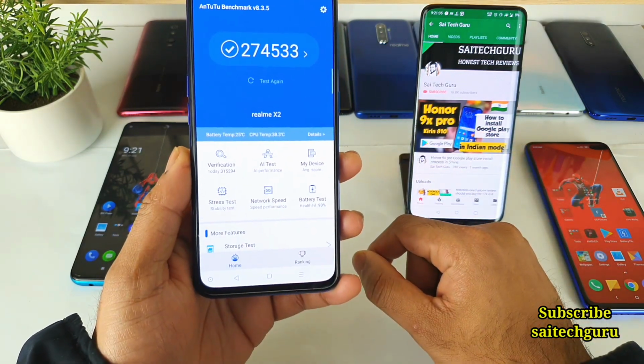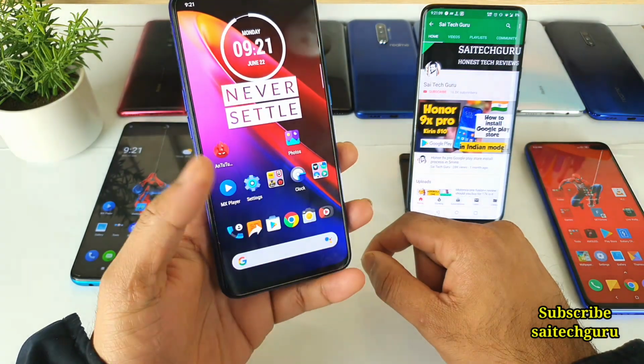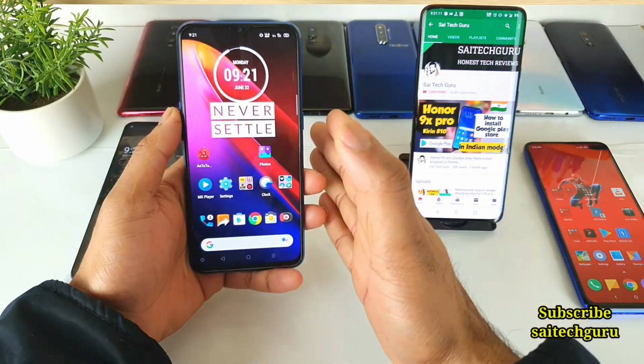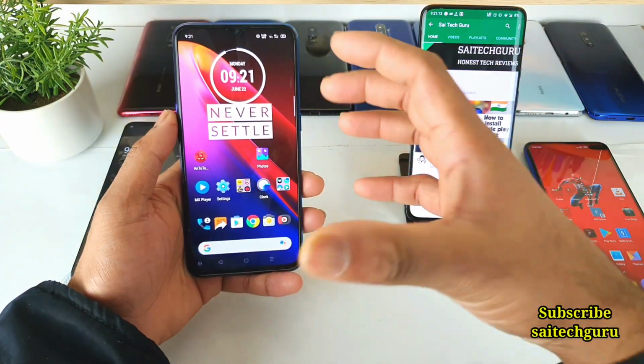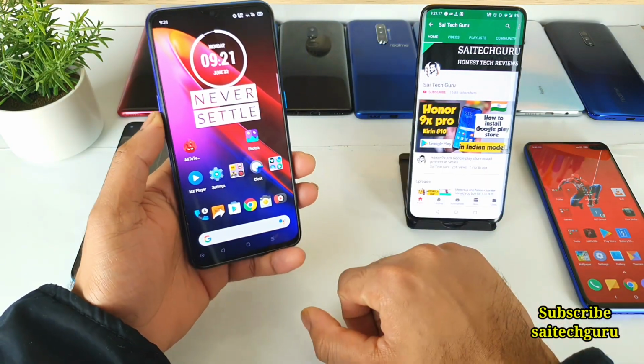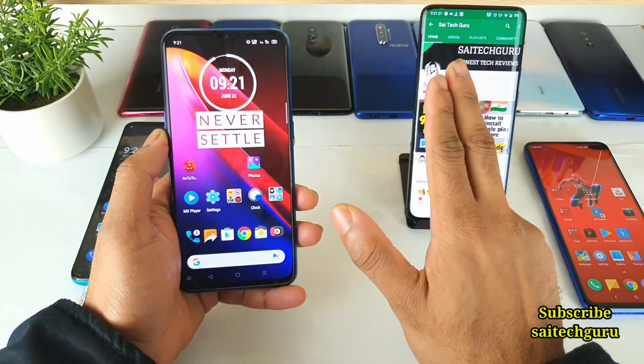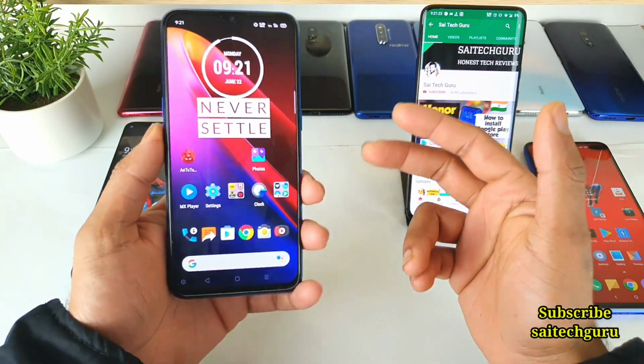As you can see, 2,74,000, which is a very decent score for the Snapdragon 730G processor. Anything above 2,50,000 is good for the mid-range segment, I would consider, right now in 2020. So this is the overall conclusion about the processor. There is no problem.